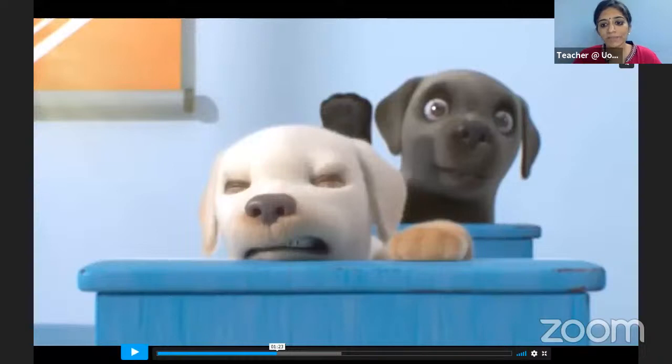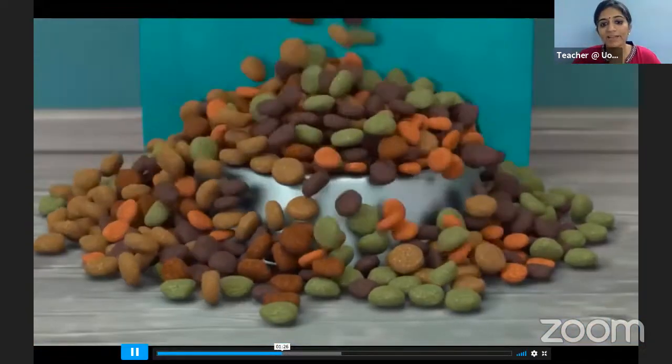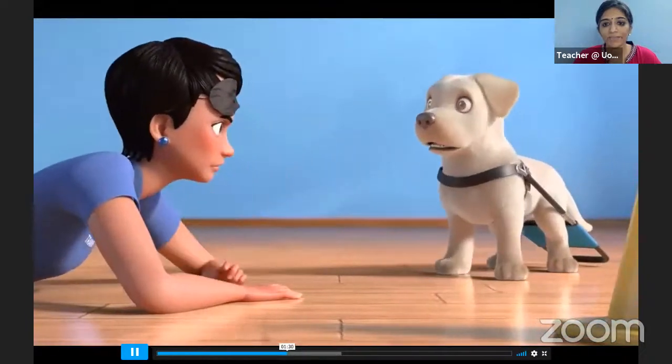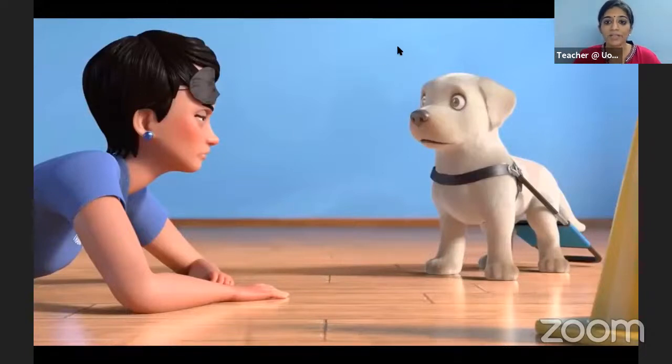And still Pip is not able to raise his paw. And he's sliding. And again, this lady has tripped. I don't know what's going to happen to Pip. All right. Now I'm going to stop this right here and we have our second quiz ready. Does anybody have any questions? Yeah, I can see some of you have guessed what's going on.